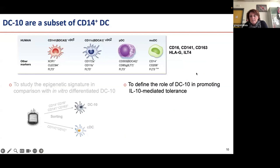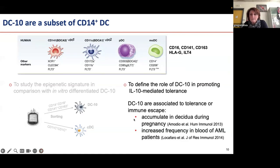As I said, this marker allowed us also to study the role of DC10 in vivo in induced tolerance. We previously demonstrated that DC10 are associated with pregnancy because they accumulate in human decidua during pregnancy. And we demonstrated that there is a high frequency of DC10 in the peripheral blood of AML patients, indicating a potential immune escape mechanism mediated by DC10 in cancer patients.